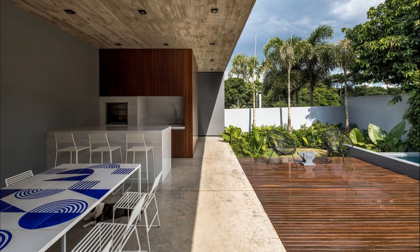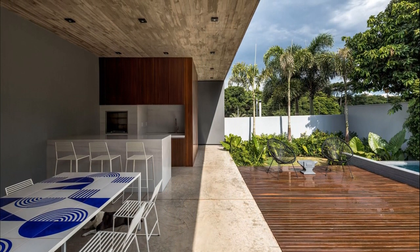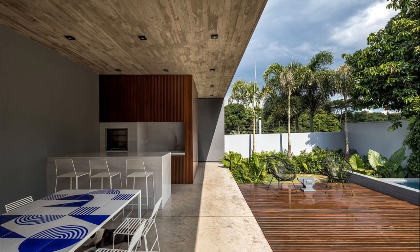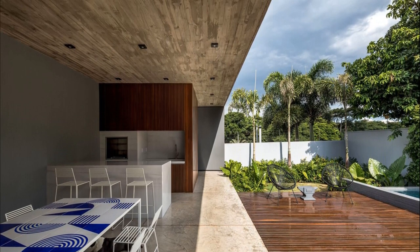The projection of this space prioritized the connection between the house's interiors and the deck, pool, and garden areas, a spacious family living and day-to-day use space.